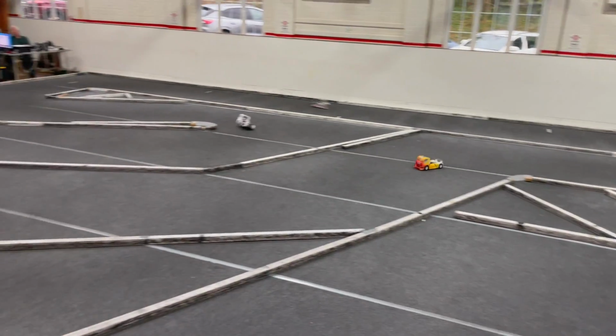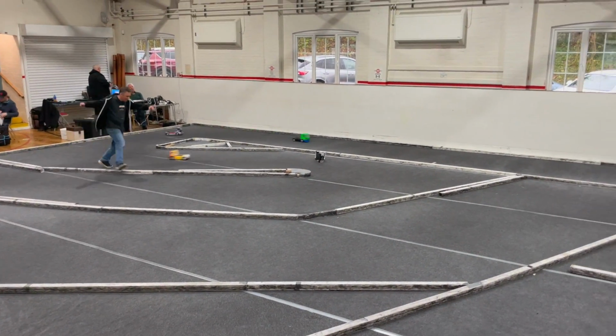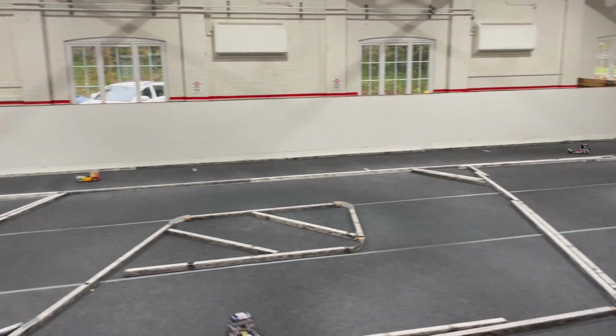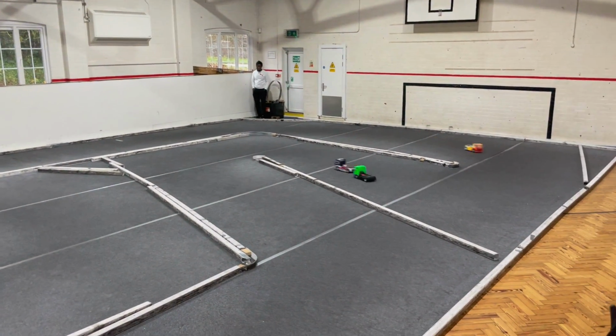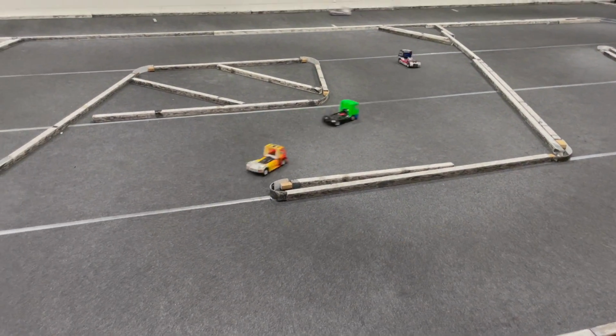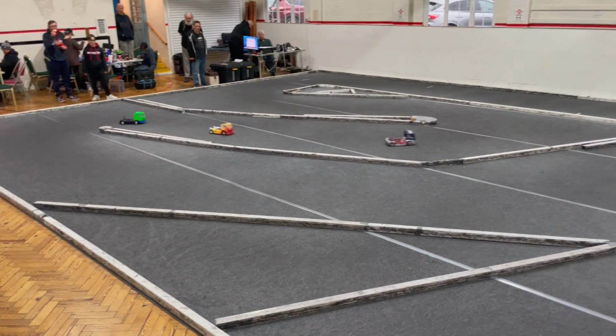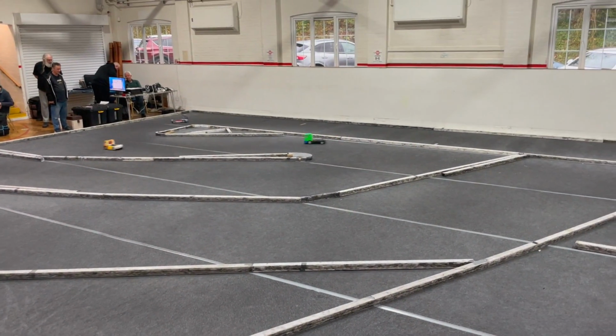So Nathan's getting into a rhythm now. Carl's giving it a little bit of space just so they can find a bit of rhythm. There's one truck past. Oh, Nathan's up into second. Carl is in fourth, working their way through the traffic. That was a nice move up the inside there. Right now, Carl is in pursuit of Nathan.